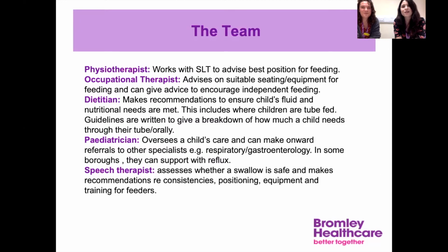Okay, so let's take a look at the team around the child supporting their feeding. So firstly, we have physiotherapy, and they will work with us to advise on the best position for feeding. There's occupational therapy, who will advise on suitable seating and equipment for that child, and they can also give advice to support independent feeding. And then the dietitian will make recommendations to make sure that their nutritional needs and their hydration needs are met. And they will provide guidelines that will break down how much food they need to have orally versus how much needs to go through their tube if they are tube fed.